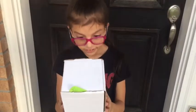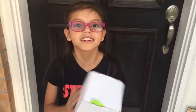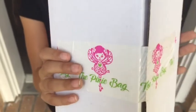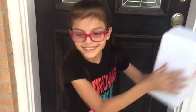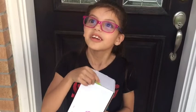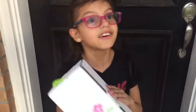Ready? To Daily Dose of Dallas and from the fairy. And look at the stickers. Okay. It says the pixie bag. Woo-wee! Pixie. Are you excited? Yeah, I have no idea what's inside this. I don't know what it is. Well, let's get inside and find out. I don't know what it is, but we're gonna find out right now.